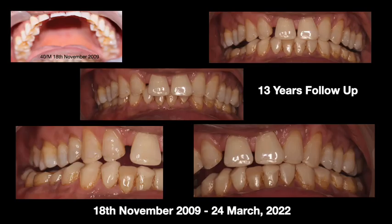So the same patient at 13 years follow-up, of course, the guidance is maintained, but we're seeing some marginal gap between the tooth and the composite. So that's there. That is one thing you have to keep polishing, keep monitoring. With the new techniques, it's becoming easier and much better, but this is how it was done then.